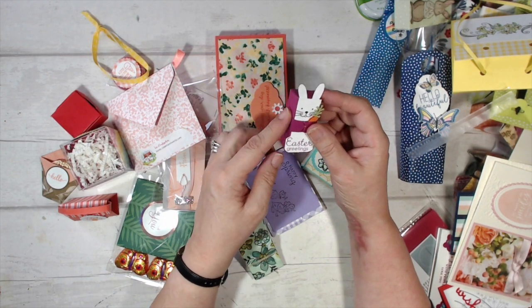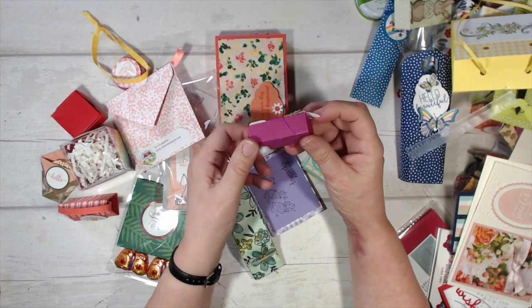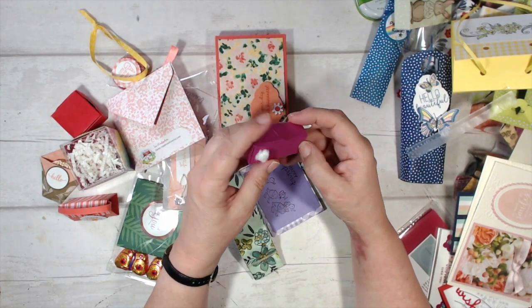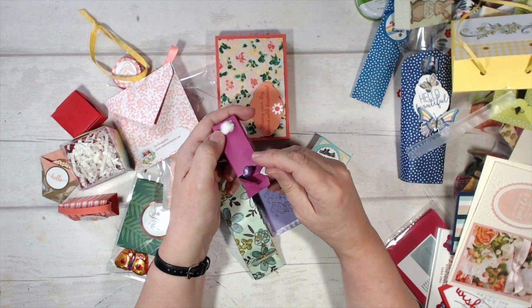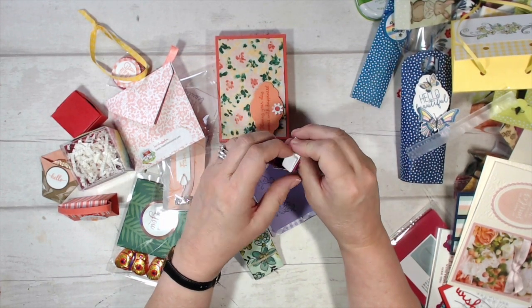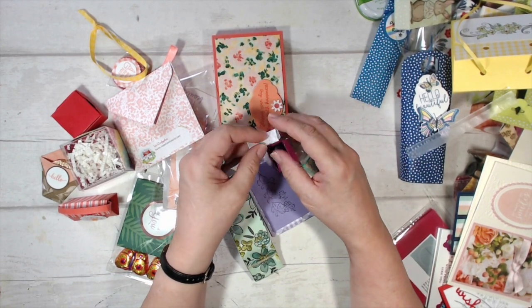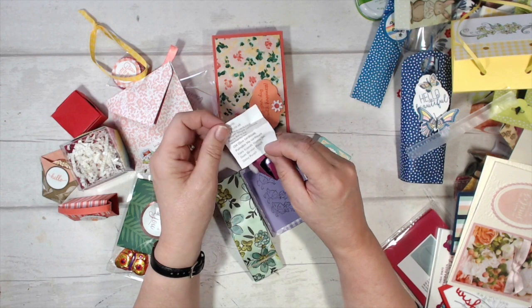So, cute little Easter bunny with a cute little bunny face. That's the Foxy Friends stamp, I think. And a cute little cotton wool tail. And there's something in here. More sweeties, and hopefully something that will tell me who has made this so I can give them the credit for it.